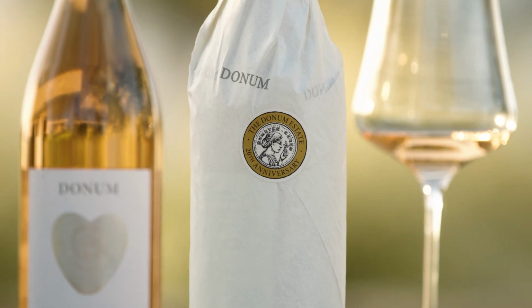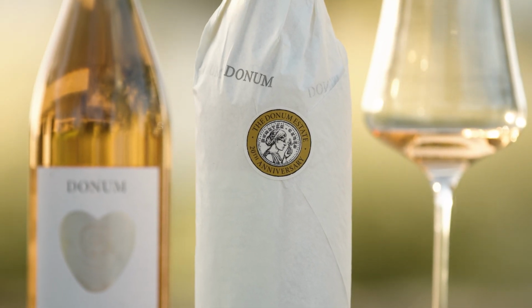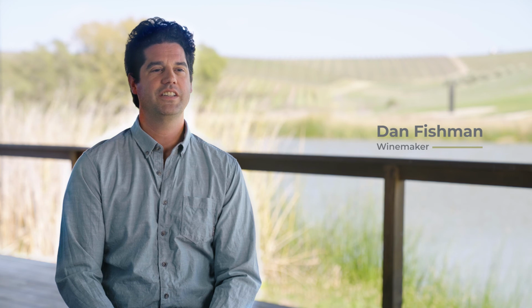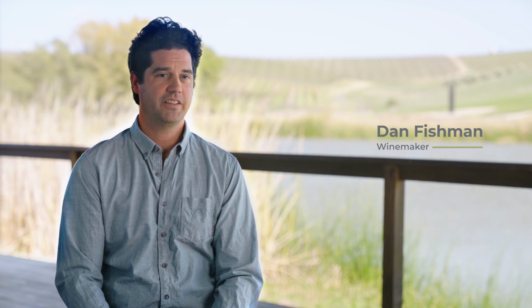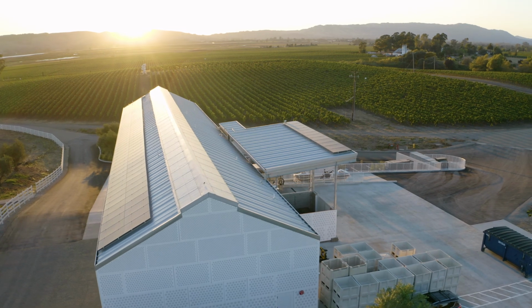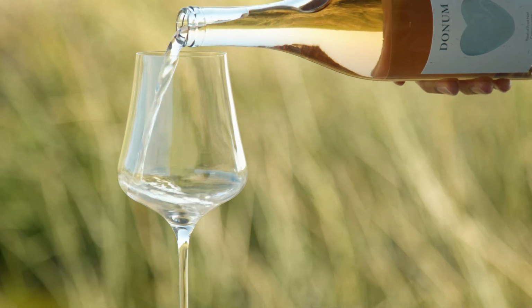I'm really excited to ring in our 20th anniversary here at Donham with the 2020 Rosé. This will be the first 2020 wine, of course, that we release, and also just the second wine that we made entirely in the new winery. This is a high acid wine. It's got really good structure.